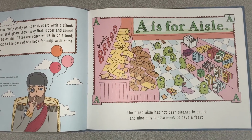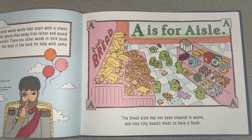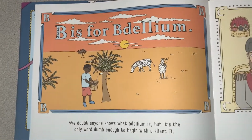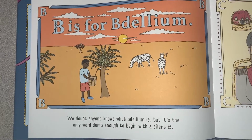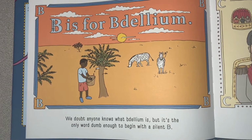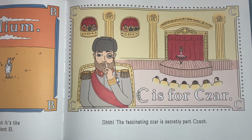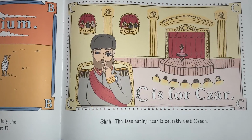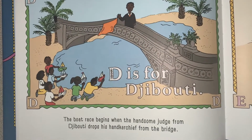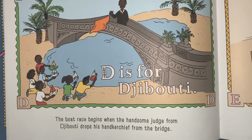A is for aisle. The bread aisle has not been cleaned in eons, and nine tiny beasts meet to have a feast. B is for delium. We doubt anyone knows what delium is, but it's the only word dumb enough to begin with a silent B. C is for czar. Shh! The fascinating czar is secretly part Czech. D is for Djibouti. The boat race begins when the handsome judge from Djibouti drops his handkerchief from the bridge.